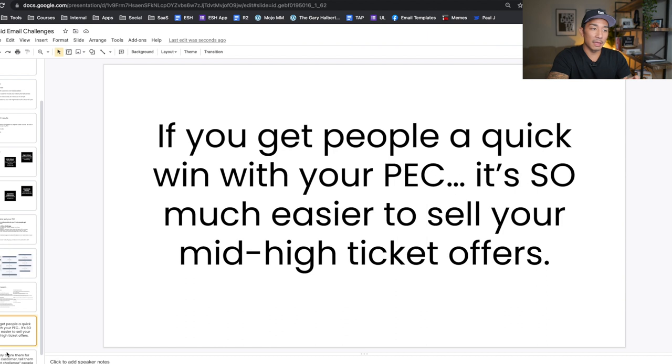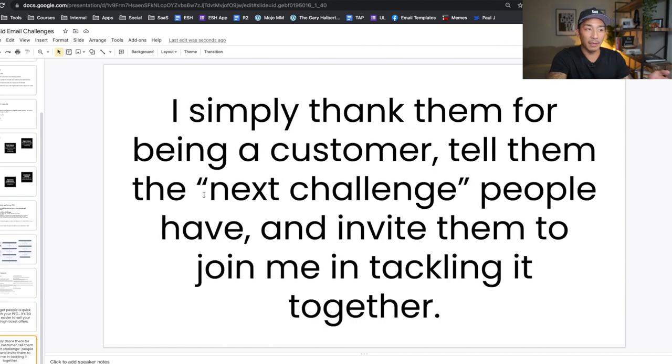And if you want them to work with you, all you have to do is thank them for being a customer, tell them about the next challenge or the next problem or question that people have after going through the challenge, and then invite them to join you in tackling that next problem together, right?